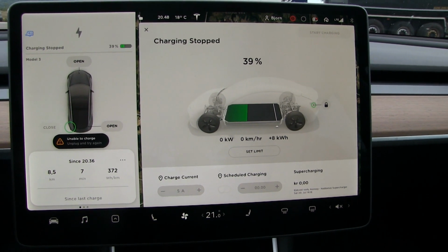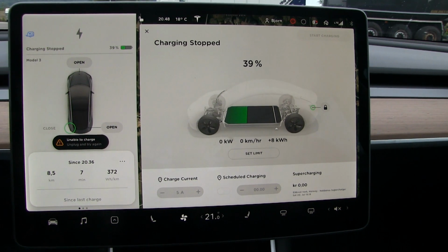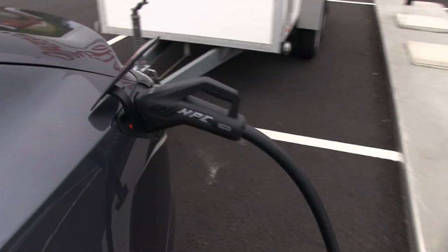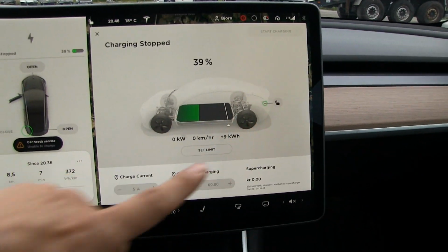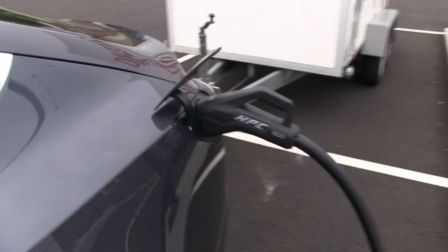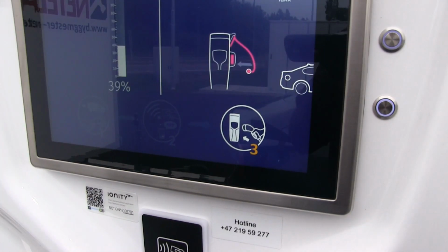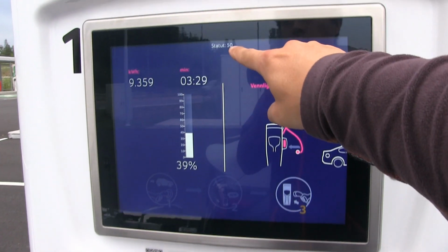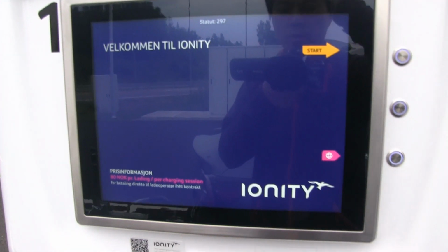Yeah, okay, there we go. The famous charging bug. So what you have to do if that occurs is go inside the car, unlock, and then unplug the cable. And of course this sucks because we already paid for a charging session. I'm not sure, there's a timeout. They always say start at 50 every time it bugs.